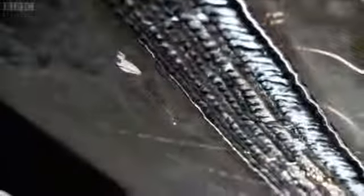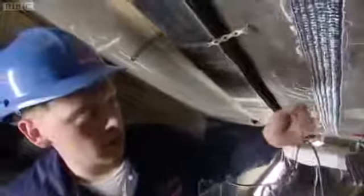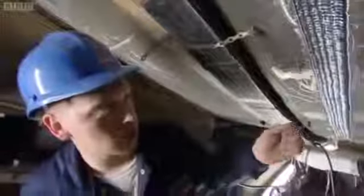This is finished now. They'll crack detect it, then it'll get ultrasonic tested. This is just like a baby scan, really. Put jelly on it, put a probe over it, just to make sure there's no muck or defects in the metal. And then they'll x-ray it, just to further check it again, just to make sure. There's lives at risk, so it's got to be right.